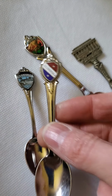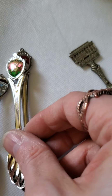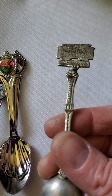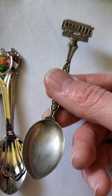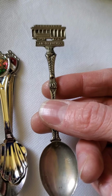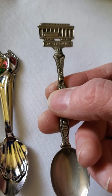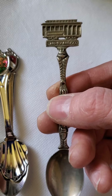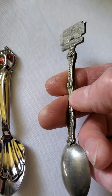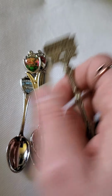And then this is Ocean City, New Jersey, and then there's McKinley, Alaska. And this one here is silver from Italy. So that one, I might have to just weigh that and see how much that amount of silver makes. It's made in Italy, obviously from a San Francisco souvenir shop. But yeah, we'll weigh that to see how much that silver is worth, and then we'll go from there, deciding whether or not to sell that or just to scrap it.